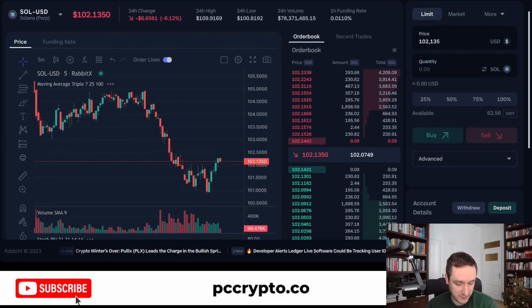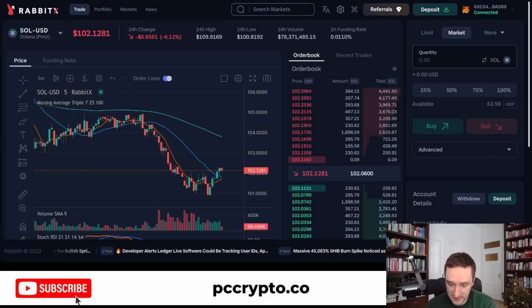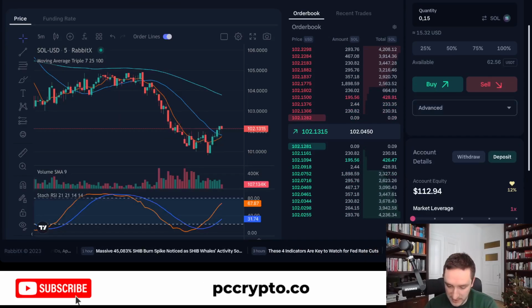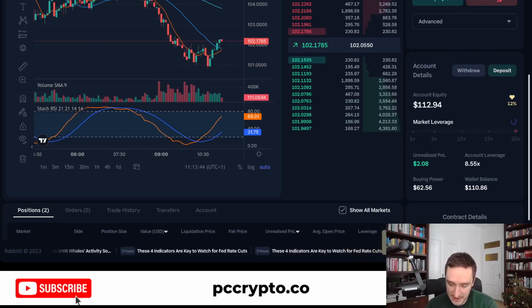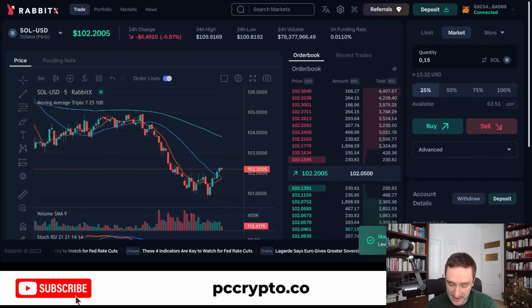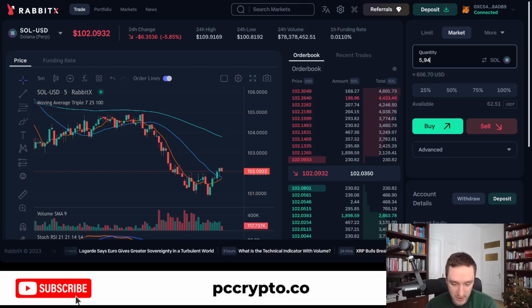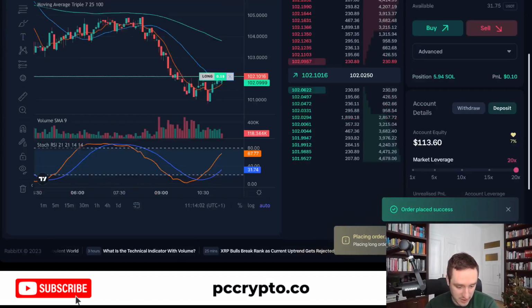So for example, if I would like to long Solana from here, I would just go to the market order, for example, use 25% of what I have currently, and then I could maybe do advanced. Well, maybe not. I'm just going to change here below for market leverage being 20x. It's changing. As you can see, no, I don't need any more confirmation, and maybe I'm even going to do 50% of what I have with 20x. I'm going to buy, confirm, and basically that's it. And that's the longing position that I have below.